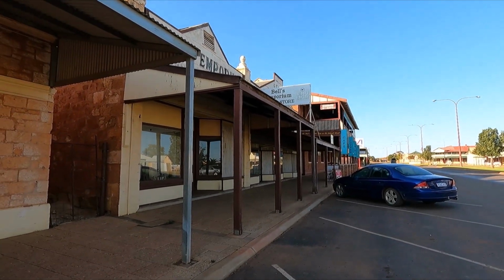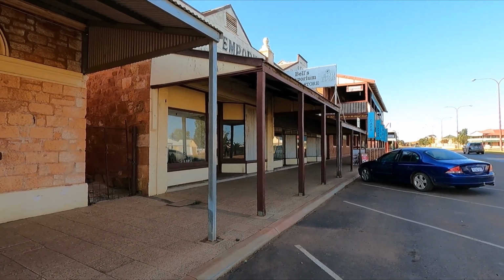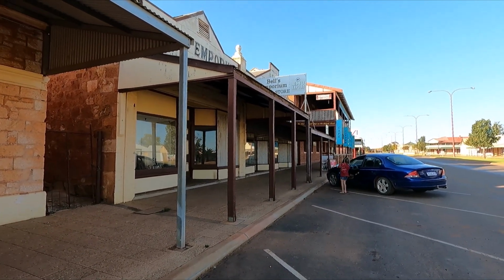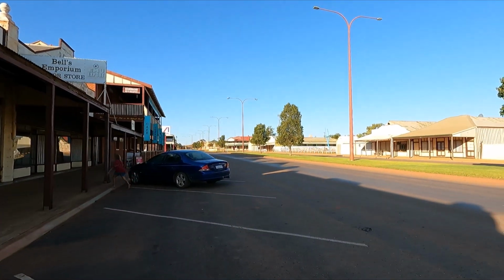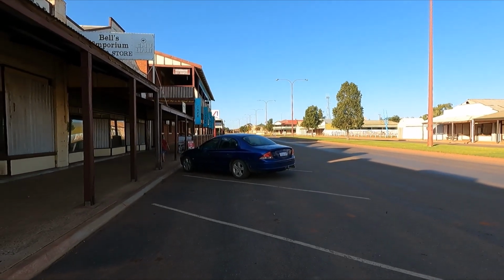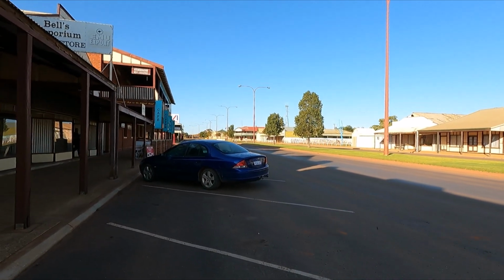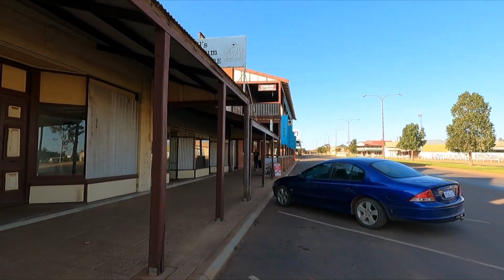Bell's Emporium, old store that one, still got the old, what do you call them, money trolleys, where you send the money and then it goes back to the customer and they get their change. That used to be across the road, the old nursing post with all the drawings on the side of the gate. Then you've got the pub down the back there. You've got accommodation, bed and breakfast here.